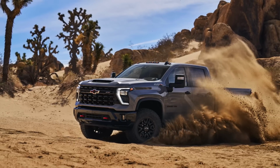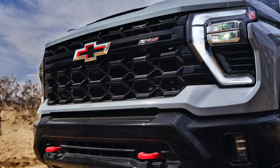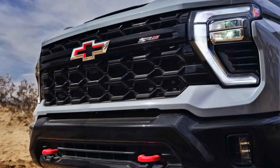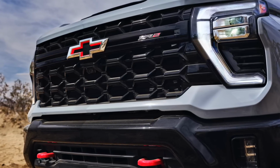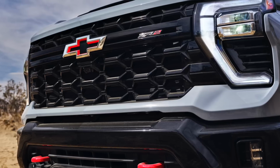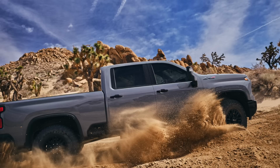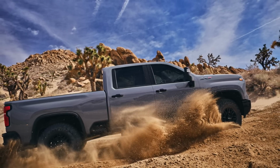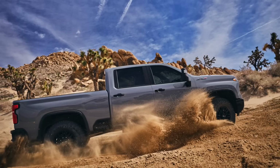Now, approach angle is actually best in class on ZR2 at 32.5 degrees. Power Wagon or Tremor only offers 31.6. Power Wagon offers 29.4. Departure angle is 25.7 on the ZR2. That's also better than the Tremor's 24.5 and not quite as good as the Power Wagon's 26 degrees. And then for breakover angle, the ZR2 offers 21.2, which is not quite as good as the Power Wagon's 22 degrees. So the numbers are all right there with each other, but I do appreciate that the approach angle and the ground clearance are the best on this new ZR2.